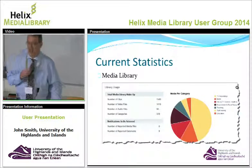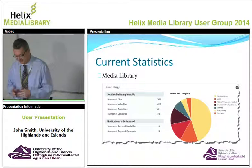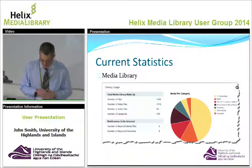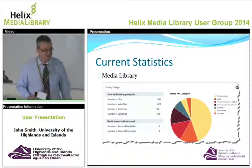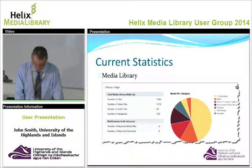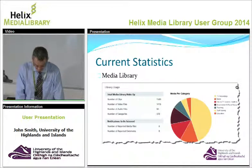We currently only have about 1,500 items sitting in our media library. It's a small-scale implementation at the moment. We're going to be linking it, as I say, to push everything very shortly, and at that point, Helix Media Library will be the sole point of contact for students.